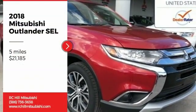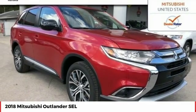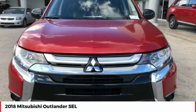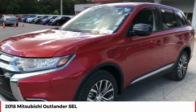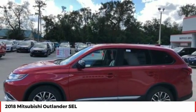Looking for the right vehicle? Check out the 2018 Outlander. A versatile crossover with power to spare, Outlander boasts an upgraded level of interior comfort and advanced technological features to give you control over every element of your drive.